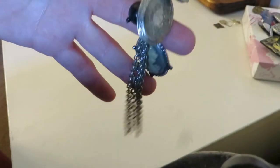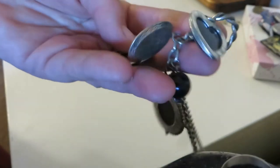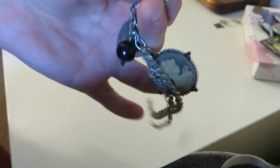This is just, I don't know, a charm, I guess, thing. With a cameo and a heart and a locket. I'm gonna give this to my daughter probably, or I'm gonna put it with my beads, things to make into other things.